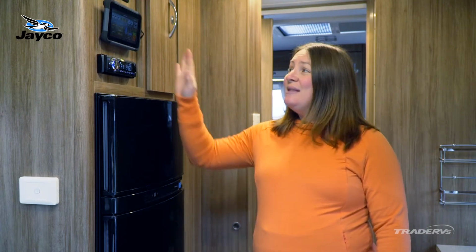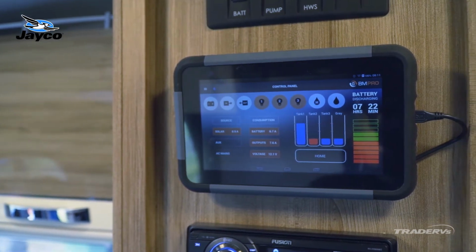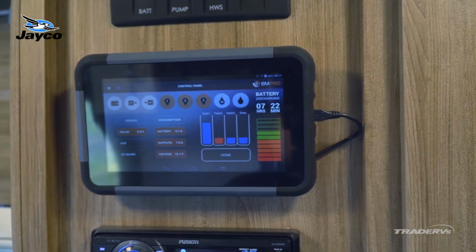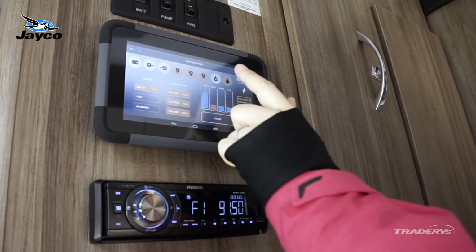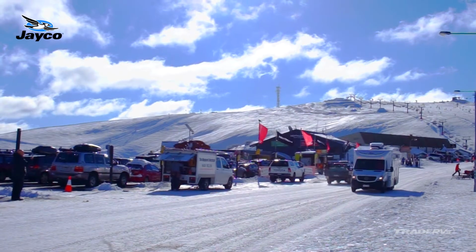The Conquest Play benefits from Jayco's latest technology in this J-Hub management system run by BM Pro. This looks after everything from your water, your solar, your lights, and everything else you need in the motorhome. And it's super easy to use and great to have all in one location.